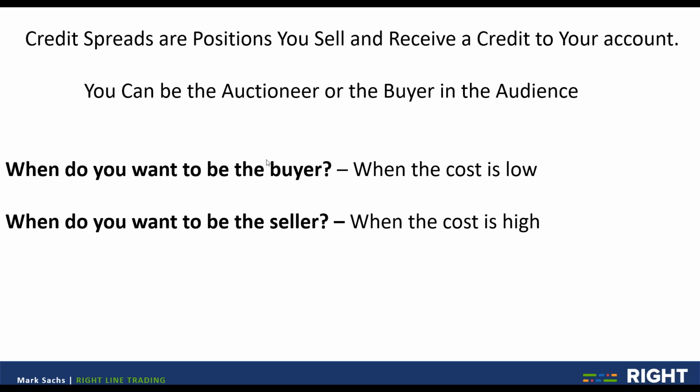Now, the question is, when do you want to be a buyer and when do you want to be the seller of an option? That's very, very important to understand if you want to trade options profitably overall. So you have to look at it from the perspective that the market is an auction-based system. And you want to decide whether you want to be the auctioneer who's standing at the podium selling something, or you want to be the buyer in the audience.